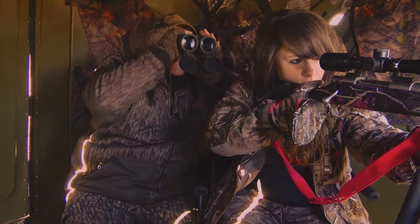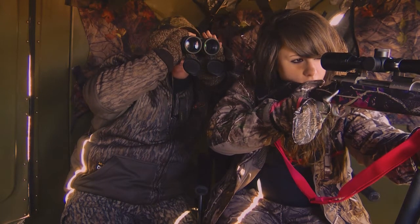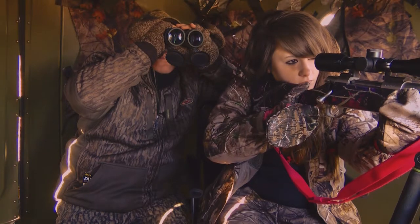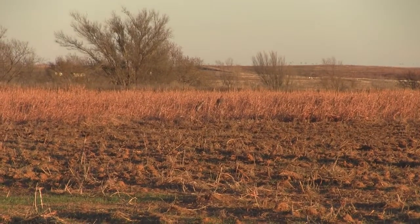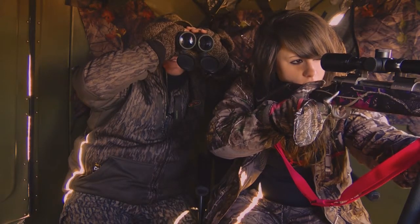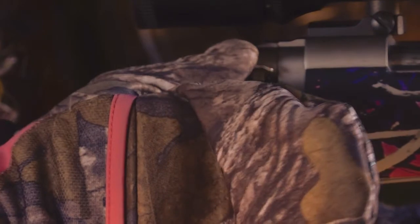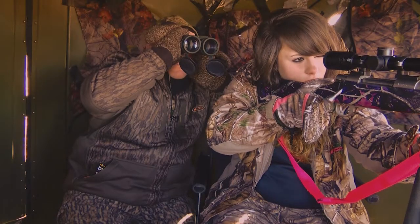Okay, here they come, here they come. Just when he gets in the field, as soon as he turns broadside, you kill that joker. He's coming right on in. You got him? Yeah. Okay. Here he comes, here he comes, here he comes. Just let him get to the field. Can you shoot him right there? Yeah. Okay, kill that joker right there, kill him.